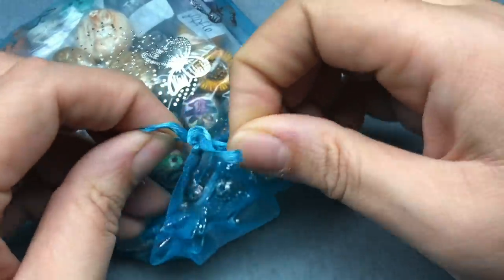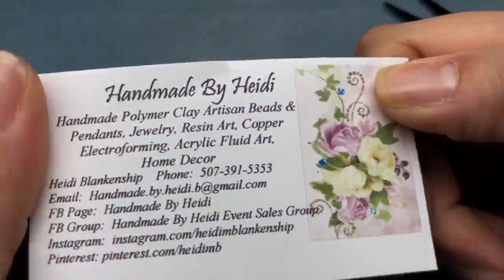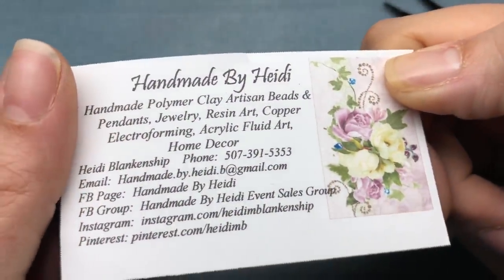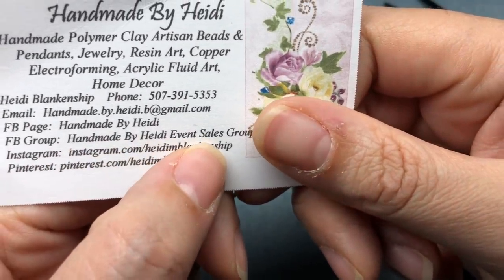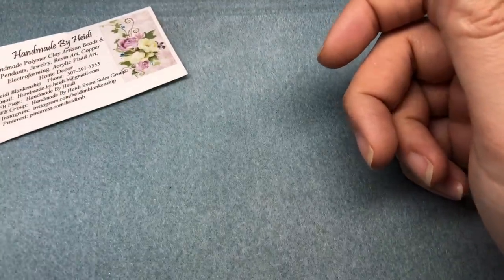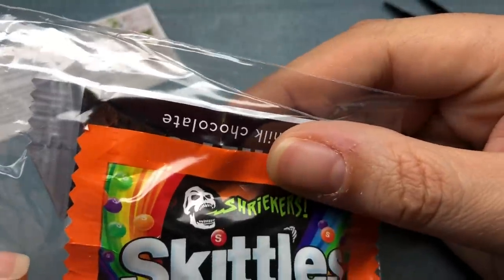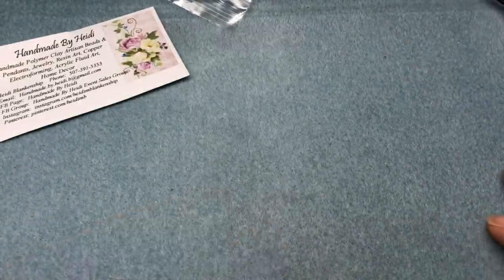Okay, we've got some really cute organza bags here. Here's Heidi's card with her information if you want to get in contact with her. She has her sales in this group right here, the Handmade by Heidi event sales group. And then she sent some candy. We've got some Skittles because it's Halloween, and some chocolate. Those are getting eaten tonight for sure.